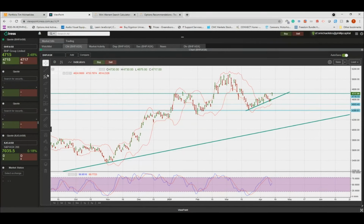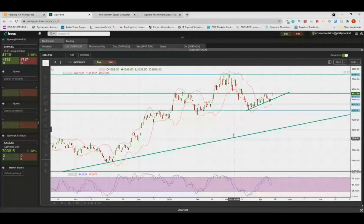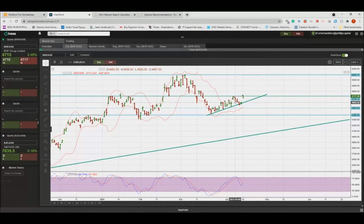So I want to see a break of that before I go long again if I'm going to do a new trade. So I won't be going long today. For me to go long, or do a bullish strategy, is what I mean by saying going long, I want to break at that 47.17 resistance level. If I get a break of that and the right signals, I will look to go long.